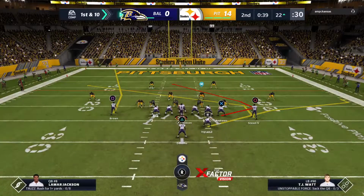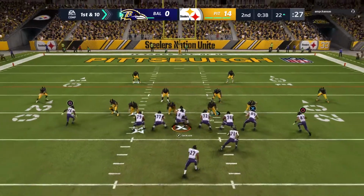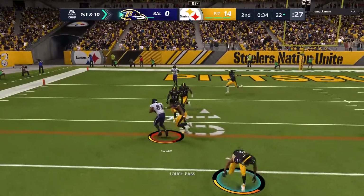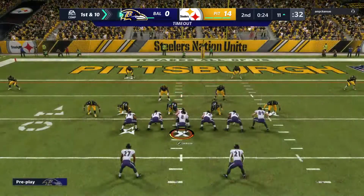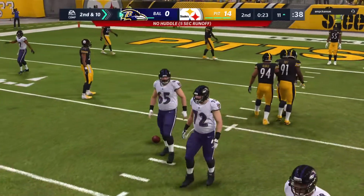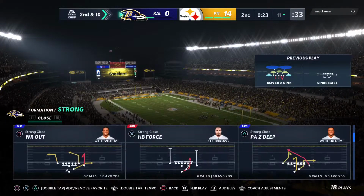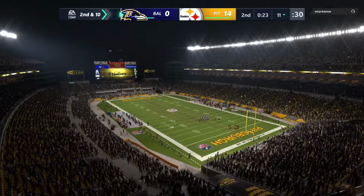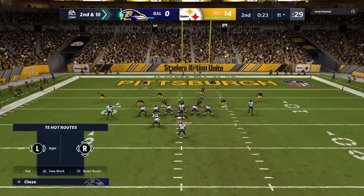This offense finding its legs now. Here's another 1st and 10. Jackson. Looking left side, it's complete. He's got it. And down inside the 15, shy of the 10. It's a pickup of 11 and a Baltimore first down. Here's 2nd and 10.